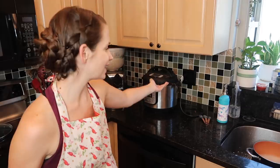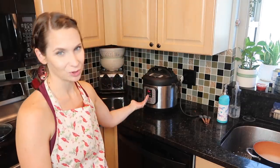And if I have yet to mention this, you do not need to cook any of the stuff that I'm cooking in your Instant Pot. The spaghetti squash can go in your microwave for like 20, 25 minutes, or in your oven. And then the chicken you can boil on the stovetop. I'm just using it because I have it, and I'm trying to like it.